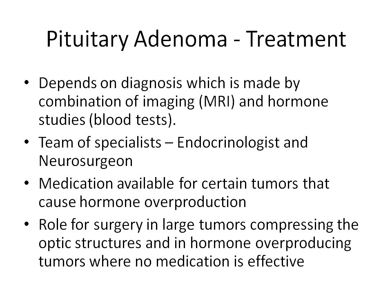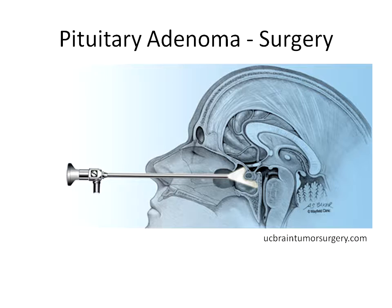And then if the tumors are large enough that they're causing neurological deficits or they require histological diagnosis, a piece of the tumor to be sent to the pathologist to confirm the diagnosis, then the neurosurgeon would get involved. There is medication available for certain types of these tumors, and that depends again on the diagnosis. And the role for surgery is for large tumors that are pressing on the optic structures, or for tumors where we don't have a clear diagnosis. For those tumors that are hormone overproducing, where there's no medication available to treat those tumors, we also get involved to resect these tumors.